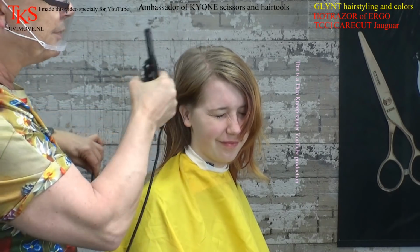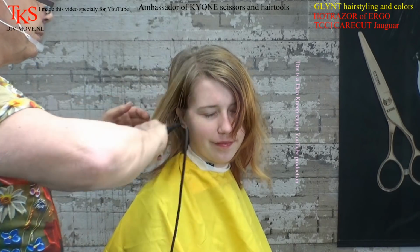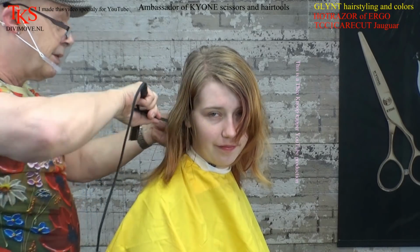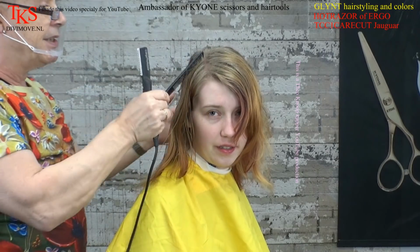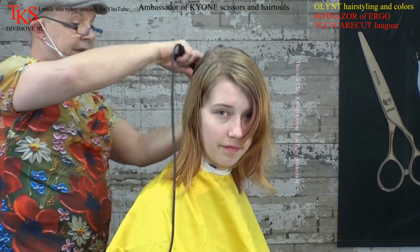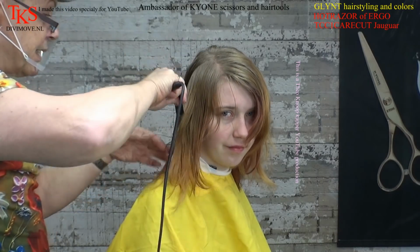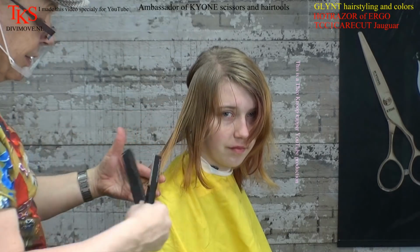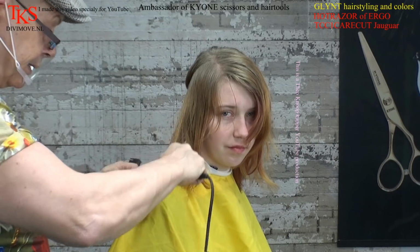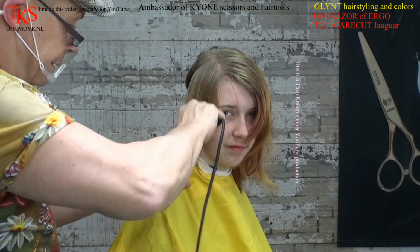Coming to the front. Shape like a moon, about an inch behind the ear. Round shape. Set the hairs of the back aside. Go to the front. First watch what's happening. Start in the under lines by the cut. So now I watch also at the skull lines. And give it a new shape.